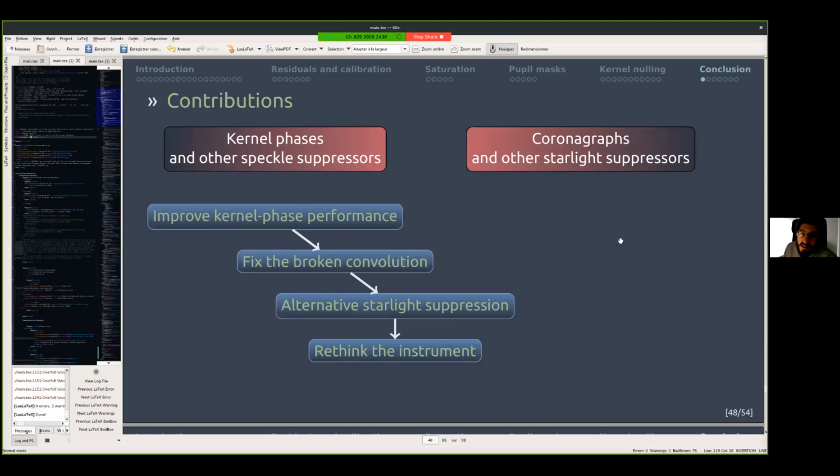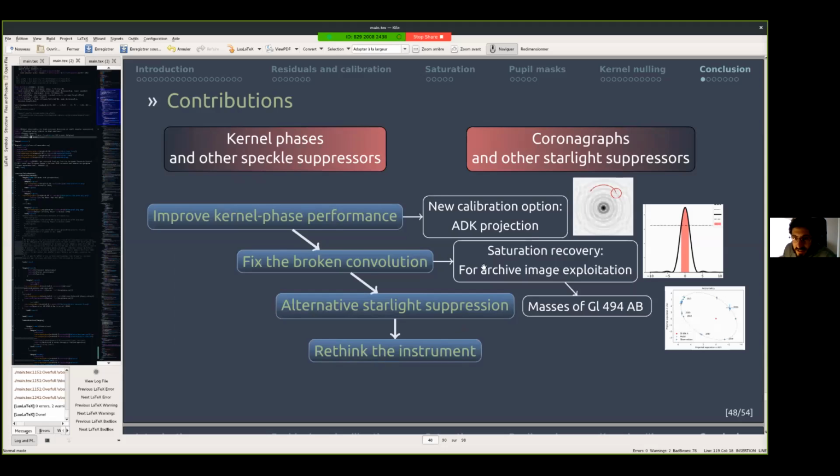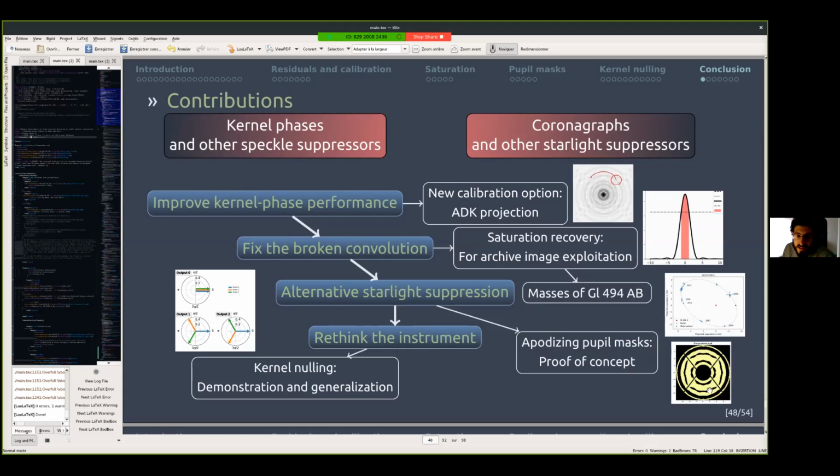Yeah, so to summarize my contribution throughout this project, first of all, I proposed a new method for calibration inspired by angular differential imaging. Then I played around with the idea of recovering saturated data, which works very well for archive images. And I measured the masses of Gliese 494AB. I proposed to use shaped pupils to modify the point spread function of the instrument and improve the photon noise performance of the kernel phases. And finally, I investigated and proposed a demonstration and a generalization for the concept of kernel nulling.